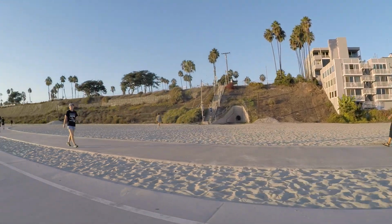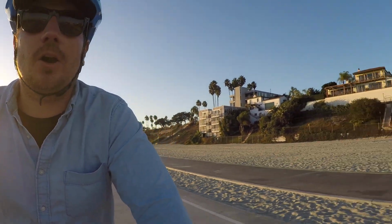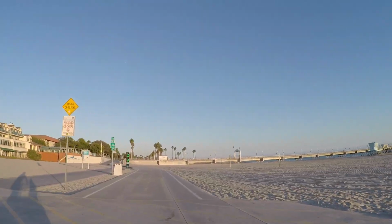So this is getting into the Belmont Shore area. It's a small neighborhood part of Long Beach, just like a beach community. Pretty cool. But our attraction today is the dog beach. Yeah, Rosie's Dog Beach. We're heading over there.